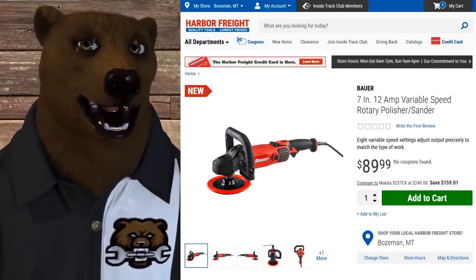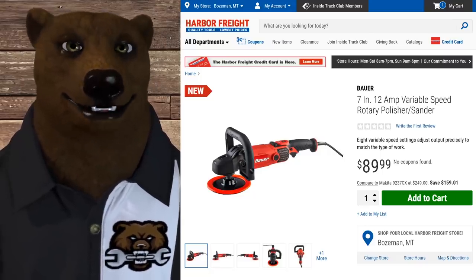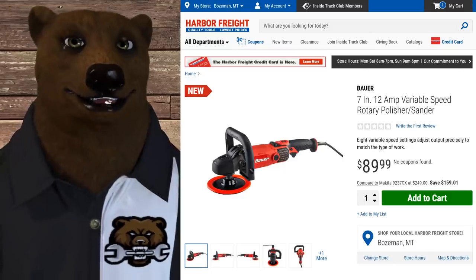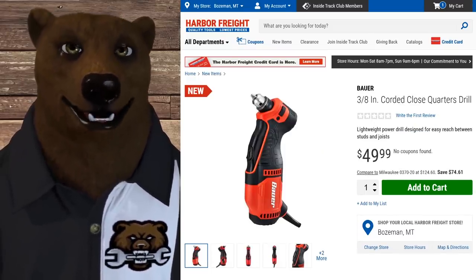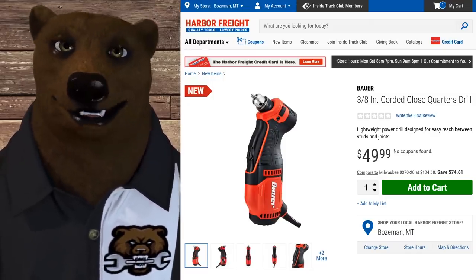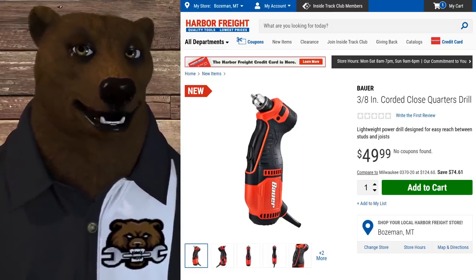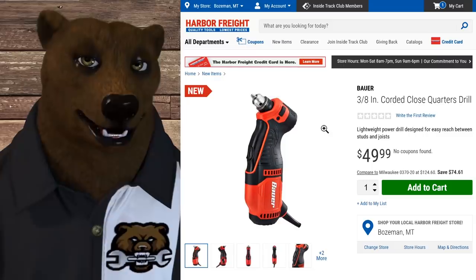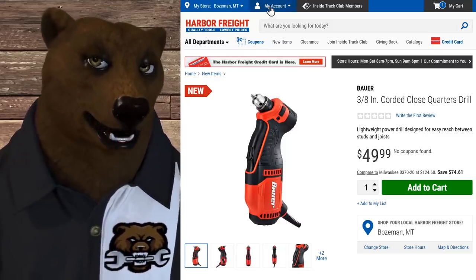Now, over at Harbor Freight, these are not sale items. These are new items just released. They got us yet another of the Bauer polishers there for $90. And then this is a nifty little tool. It's not exactly a right angle. It's a close quarters drill, CQB, if you will. 3/8-inch close quarters drill there. Now, they've had stuff kind of like this in the past, but this is the upgrade for the new Bauer, and it looks pretty nifty.